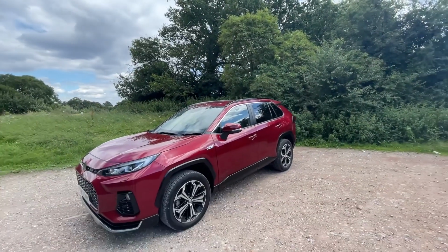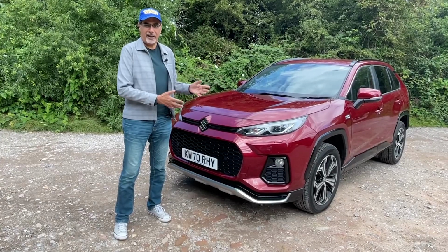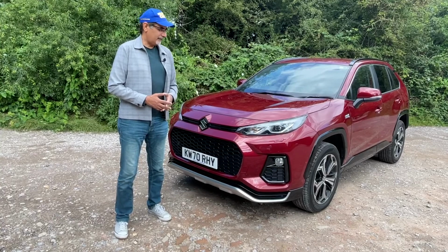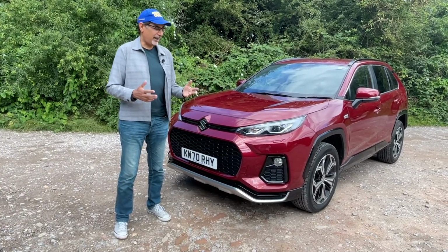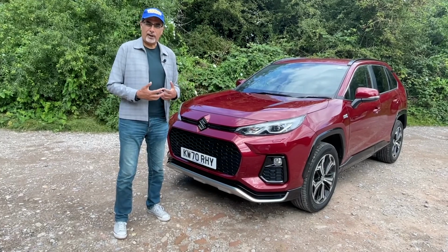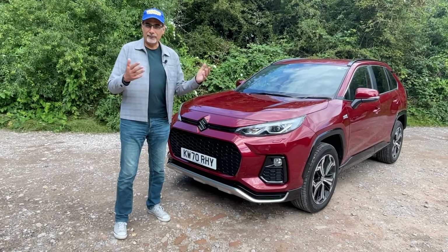But you do get a different character to this Toyota RAV4, if you like, by having a Suzuki badge on it. Does it feel like a Suzuki? Well, we'll talk about that more when we get to drive the car. But before that, although I've looked at the RAV4 before, I will just quickly look at the practicality of this, including the boot, the rear, and the interior, the front, before taking it for a drive.